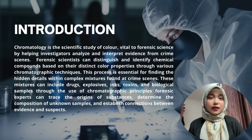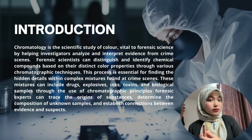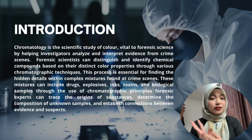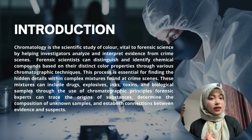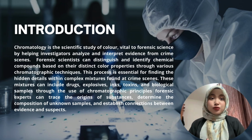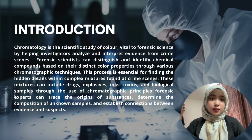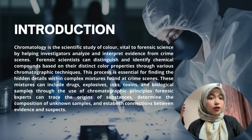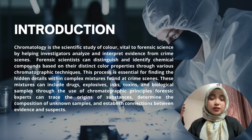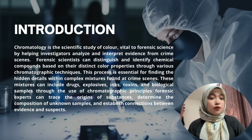The samples analyzed using chromatology in forensic science are diverse. They include drugs, explosives, inks, toxins, and biological samples. Each of these requires precise and detailed analysis to provide meaningful insight. Through chromatography techniques, forensic experts can trace the origin of a substance, determine the composition of unknown samples, and establish connections between evidence and suspects. This makes chromatology a powerful tool in criminal investigations.